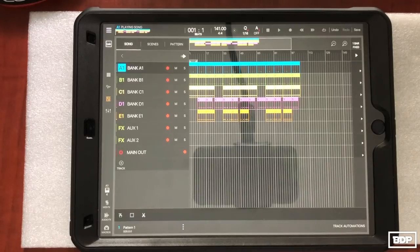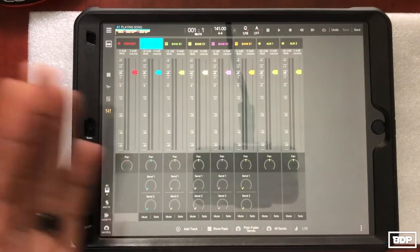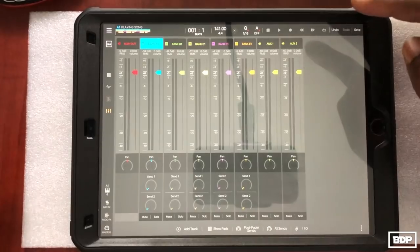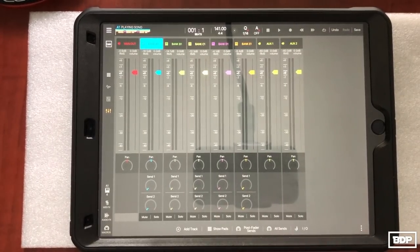So pretty much that's it. Now what we can do is if we wanted to, we can mix this beat because we have a mixer right here. We can mix the beat and we can turn down certain instruments, but that'll be for another video. And we can also master in here using audio unit apps, which are basically VSTs for the iPad.